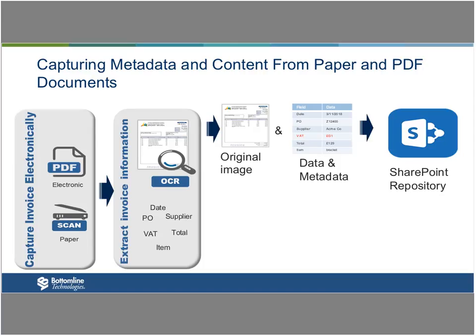So what I'm going to use is an example of, once again, an AP automation process, because that's become a very, very common solution, as an example of how you can capture information from free-form documents.